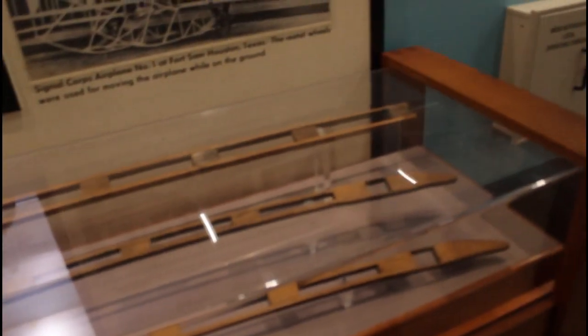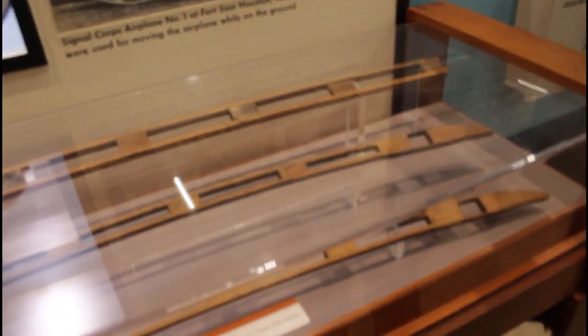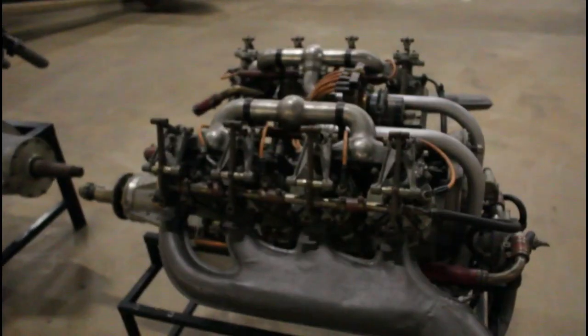All right, guys. Right here we have the wing ribs of the 1908 military flyer, which is really cool. You can see a picture here that gives you an idea. That's a picture of Wright working on these ribs, so you can see an accurate picture of what these are.